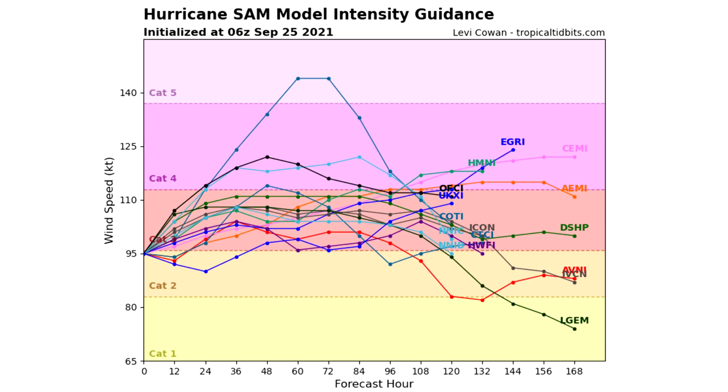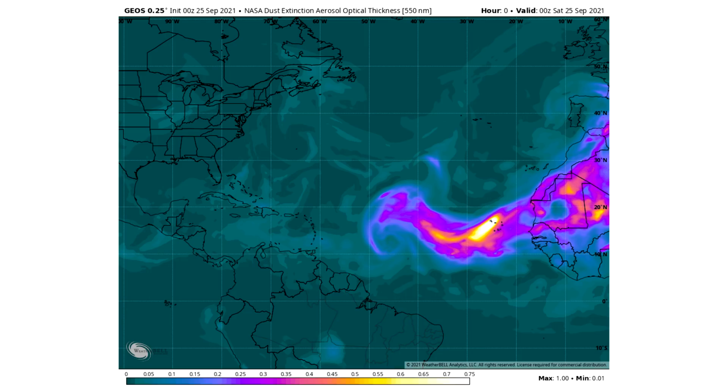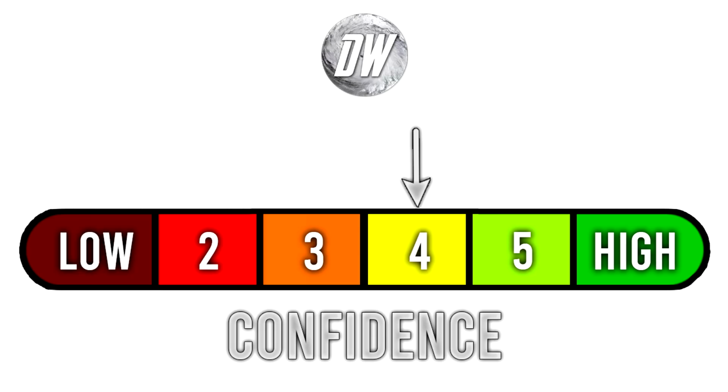That's my mindset. Anyway, for the dust, as you can see, there's nothing even close to the United States, so this one is going to have a very easy time just maintaining that intensity as we saw on the intensity chart. For today's confidence tab, we remain at a 4 out of 6 for this one, because again, there's a long time to go until we would know if this one is for sure going to curve or not, so there's a lot of time for things to change.